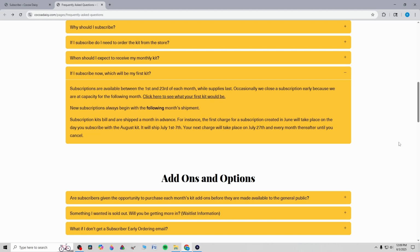Okay, subscriptions available between the 1st and 23rd while supplies last. Occasionally we close a subscription early because we are at capacity. Now I've seen people say, well, why don't they open up more? Because they ordered all their stuff months ago. They don't have any more. That's not the way it works. I'm just saying. I had to learn.